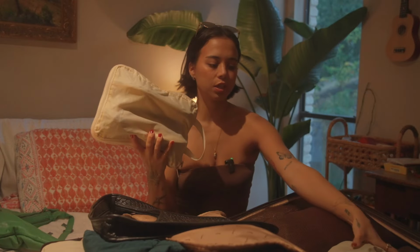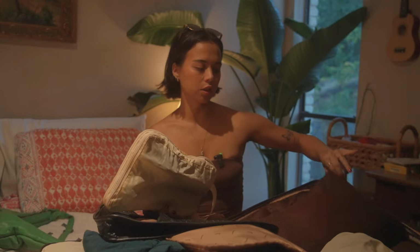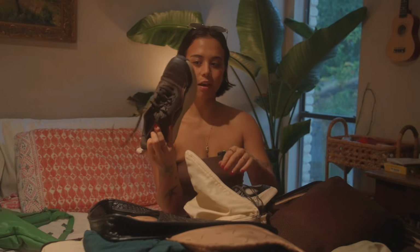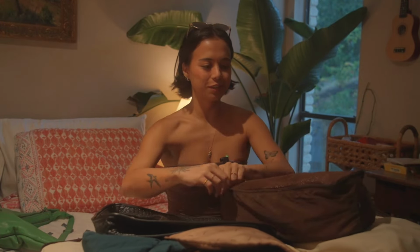And then I have these two packing cubes. These ones do not have the mesh that the July packing cubes have on it because these are my shoes. In this packing cube, I have these brown Teva trail winders. And then we have more packing cubes. So let's just go through each one.